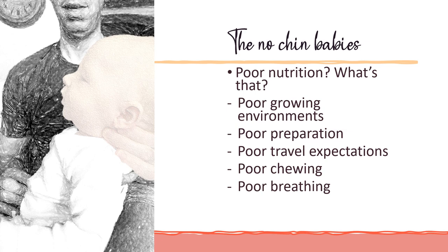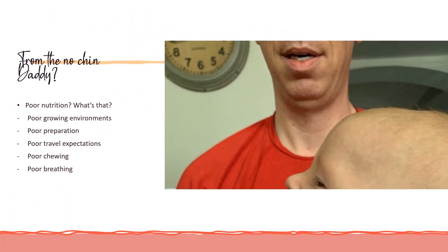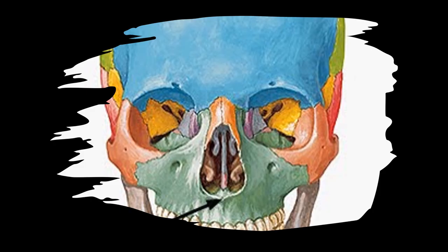These chins are disappearing, and this poor father was asking me for advice on his baby, and he sent me the baby, and I was like, hold on. What's going on with your own chin there, sir? It's about the maxilla. The maxilla needs to grow in order for the whole face to be held up. The sphenoid bone behind it also needs some help from the expanding.